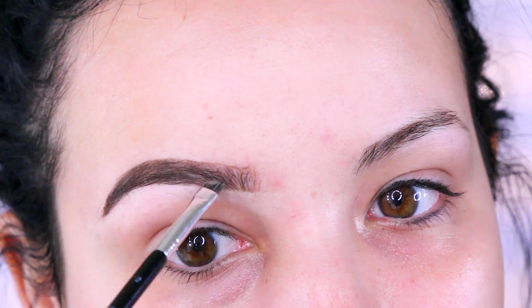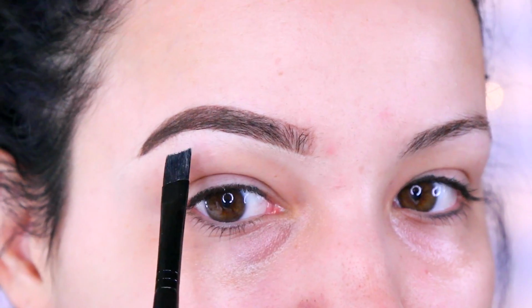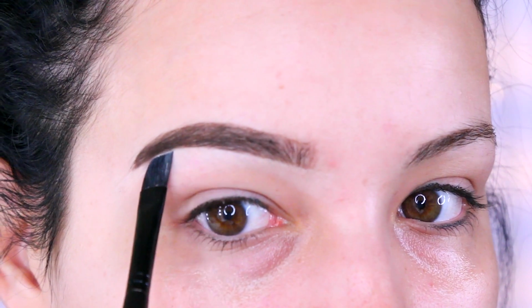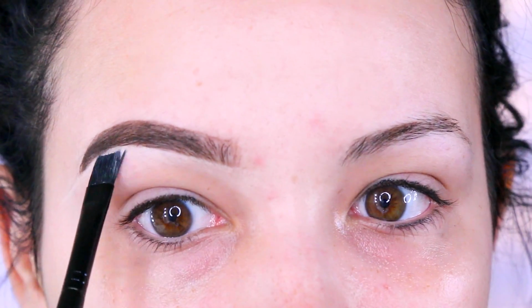And then I'm going to take the excess and just blend it right through here. So I'm going to take a little bit more concealer and just place it right here and clean that area up a little bit. And so here is the after, and there is the before.